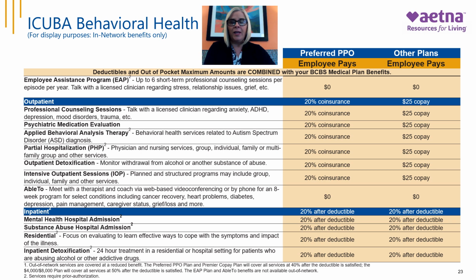For Aetna's Behavioral Health and Network Outpatient Services, members on the Preferred PPO plan are responsible for a 20% coinsurance, and other plans have a $25 copayment with the exception of Able2, which is at no cost to you. Let's take a look at the various services under the outpatient category. Professional counseling allows you to speak with a licensed clinician regarding a variety of issues such as anxiety, depression, mood disorders, trauma, grief, substance abuse, and more.